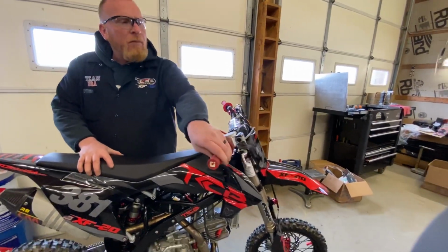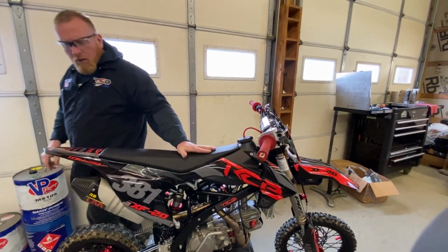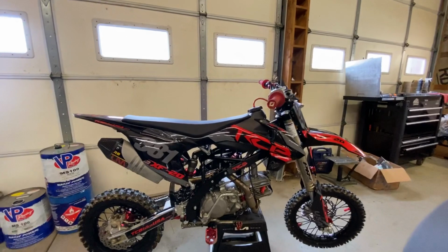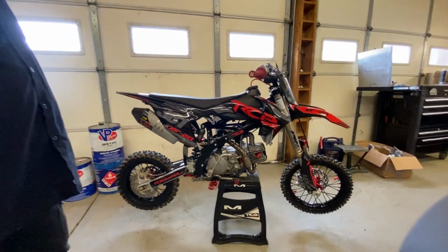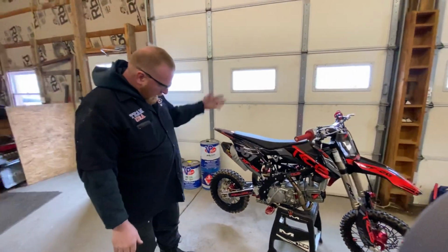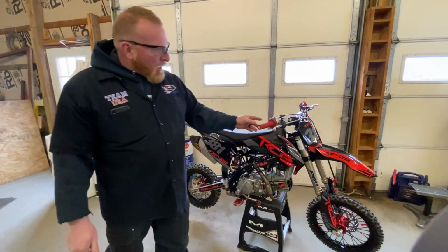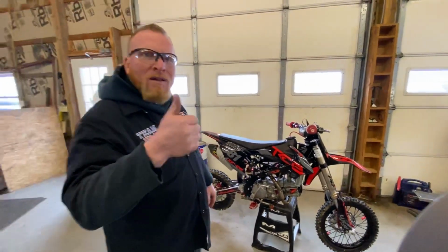We have ProMotion throttle on this to make it a little bit easier. We like the LM exhaust. It's been working really good numbers with it. Also comes stock on our stockers. So this is our race bike, and we love it.